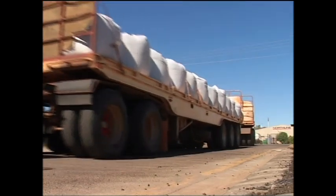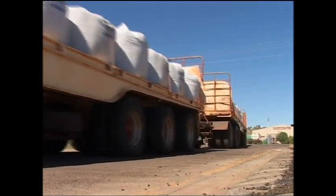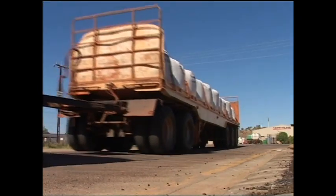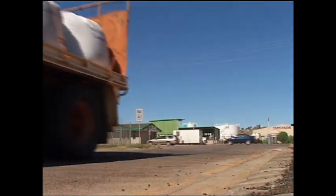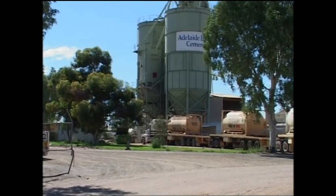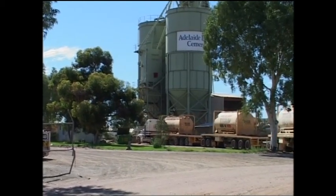We had a trip organised with G&S. The trucks are loaded around Alice Springs. One will be carrying bagged cement used by contractors backfilling the mine. The second truck loads bulk cement into transportable bods.